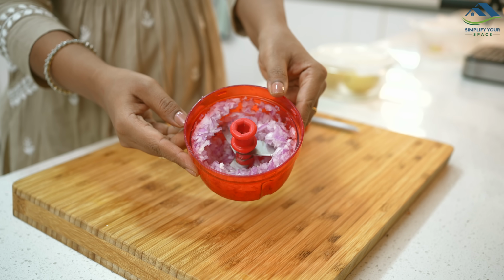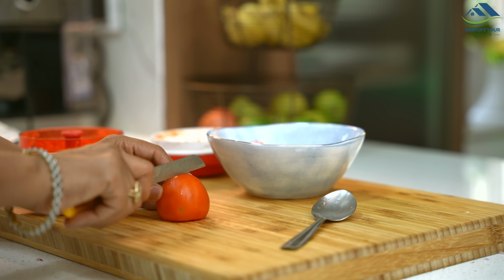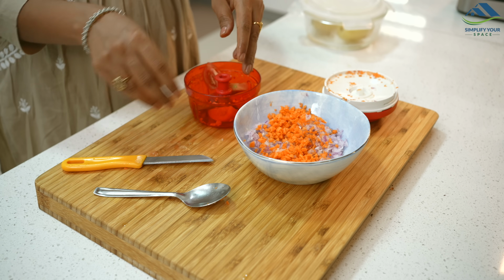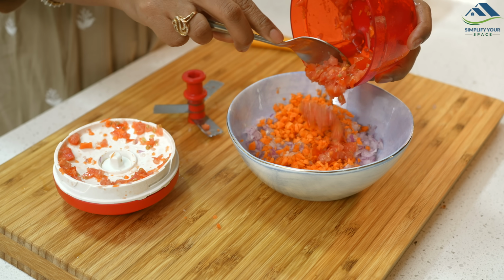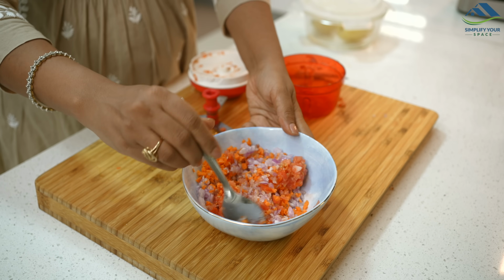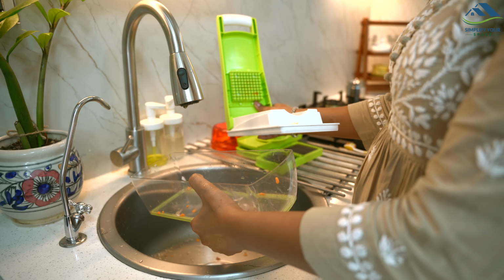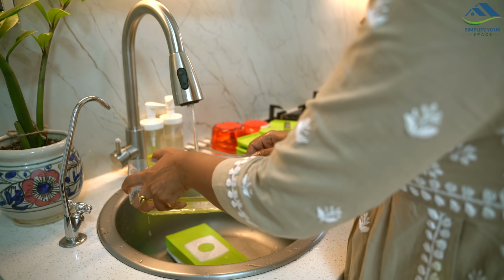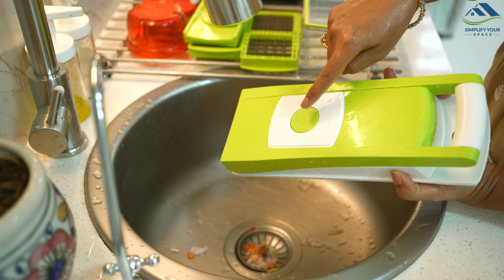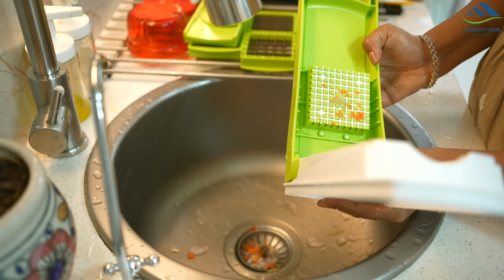By incorporating these time-saving tools into your kitchen routine, you can significantly reduce the amount of time spent on chopping and slicing, making your cooking process much faster and more efficient. As for cleaning, it is not a challenge at all. The chopper is very easy to wash. Simply press the lid button from the top and you will be able to clean the presser easily.